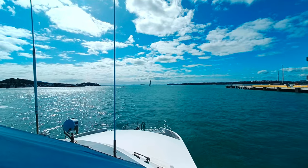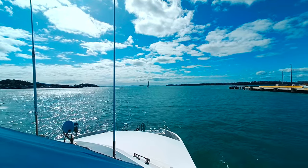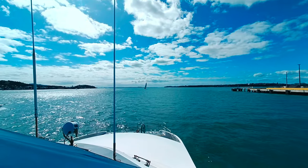The ride to the island is almost 30 minutes one way, and definitely it's all scenic. Please do enjoy the moments next.